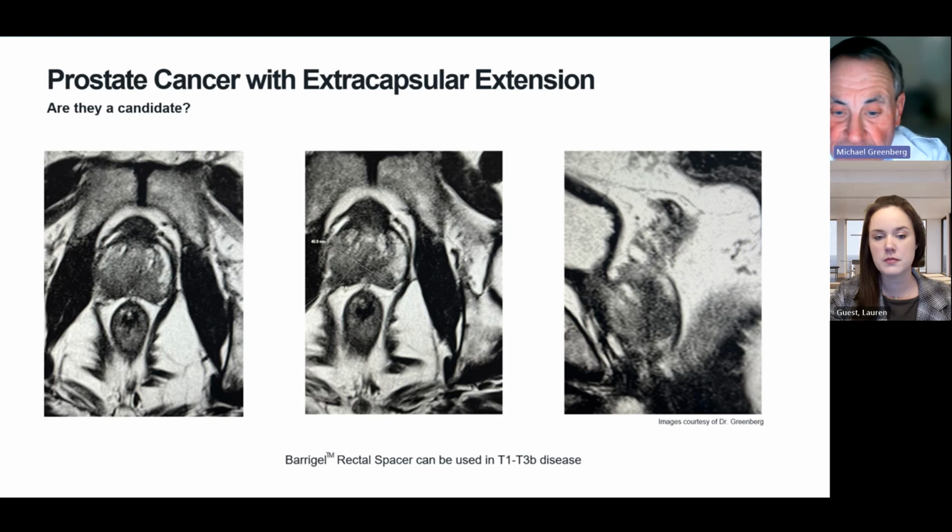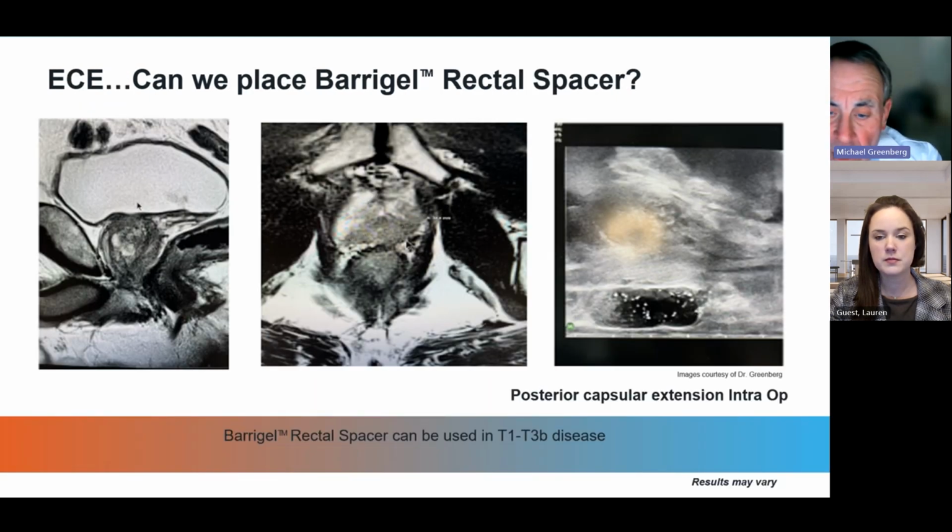And usually what I tell patients is we're going to start and we're going to see how much lift we can get of the capsule off the anterior rectal wall. Because what we're finding is that probably at least 30% of the time, the MRI overcalls because of extrinsic compression. So here, this gentleman, you can see the extracapsular extension. We're pretty low down in the prostate, mid-gland, going into the apex. Again, sagittal imaging, and here imaging in transverse.